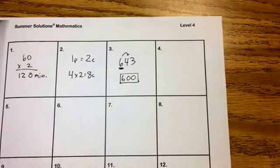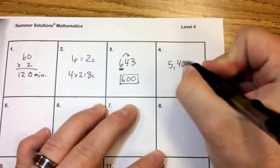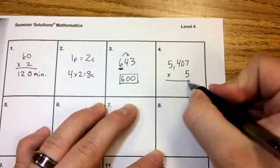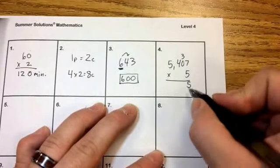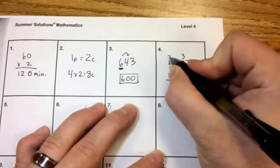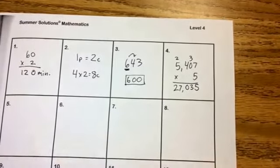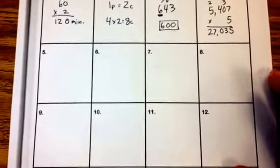And then number 4, we've got 5,407 times 5. 5 times 7 is 35. Put your 5 down, carry your 3. 5 times 0 is 0, plus 3 is 3. 5 times 4 is 20. 0 down, carry your 2. 5 times 5 is 25, 26, 27. So I end up with 27,035.